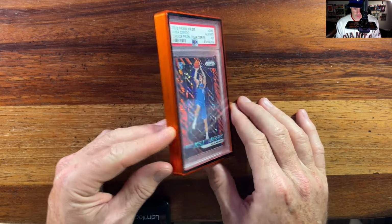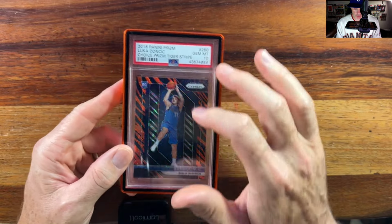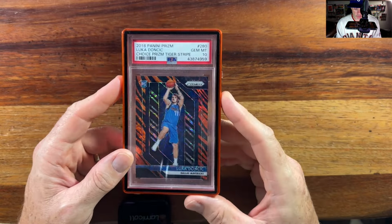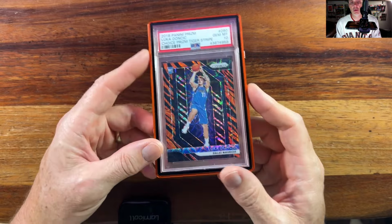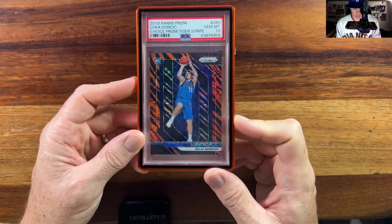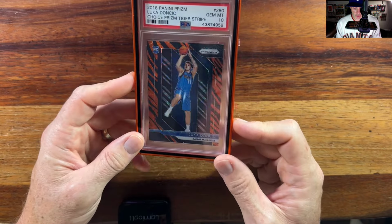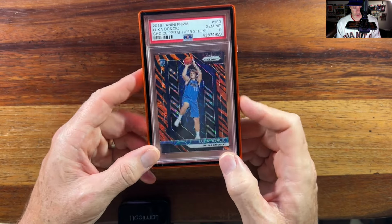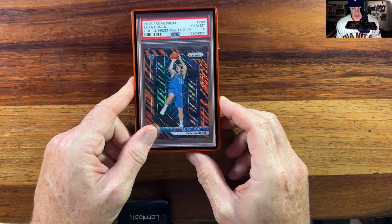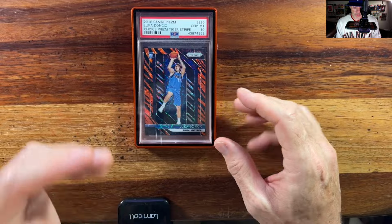But I did pick this. That just looks so sweet. This is such a stunning and striking card. A lot of people really, really love it. And of course, it's a parallel that a lot of people will scoff at or whatever, but it might be one of the most beautiful Luka cards out there. And it matches the tattoo, the Tiger tattoo that he has. So, and then you put it in a metallic orange graded guard, and it's even better.